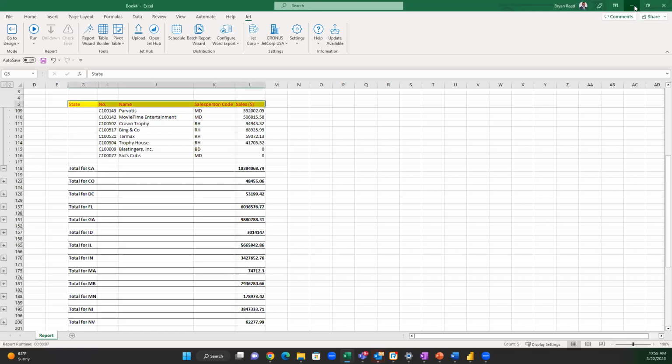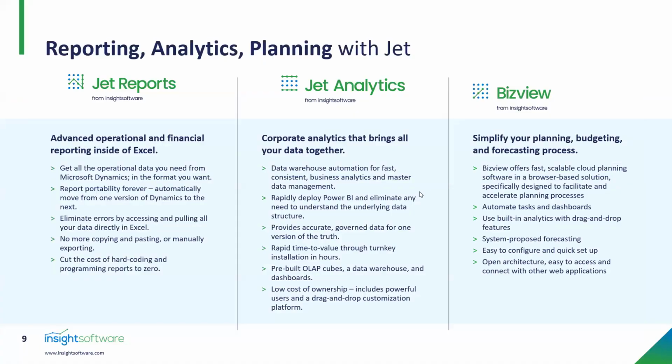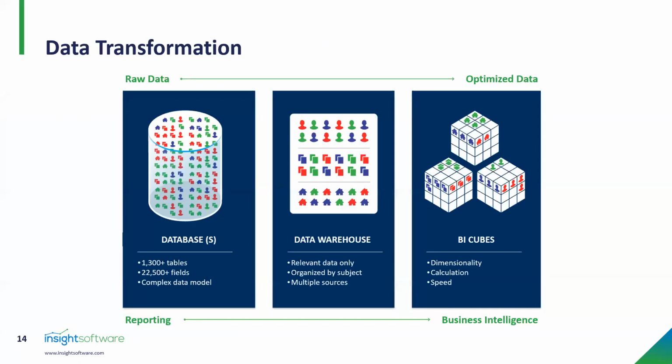So next, everyone, I want to go back to our PowerPoint here, and we're going to get into Analytics a bit. With Analytics, this is our flagship application. This is our full business intelligence solution that comes in the form of a pre-built data warehouse and cubes. Those cubes enable optimized data for reporting across your full technology stack. The real power of this tool is realized when you're creating reports, complex reports, and dashboards, and it can also be used to build reports against multiple databases.